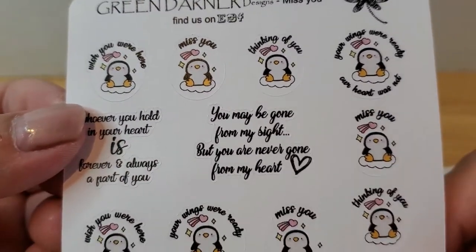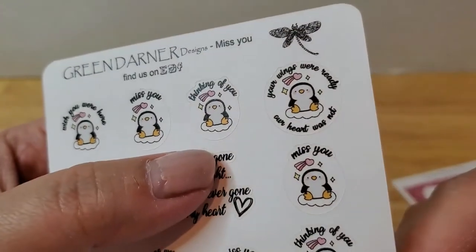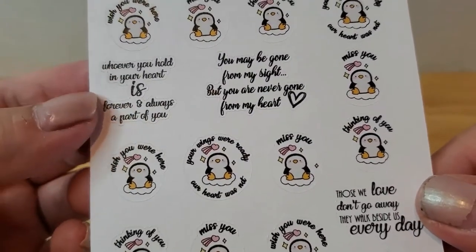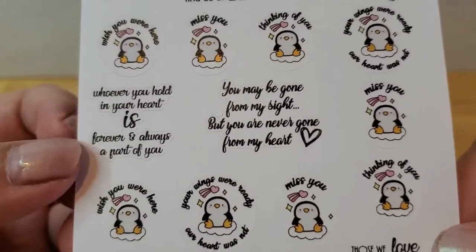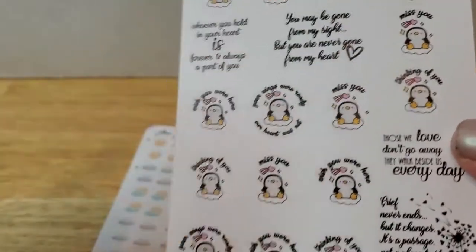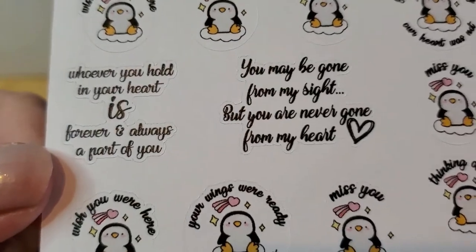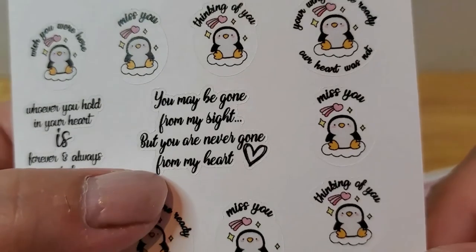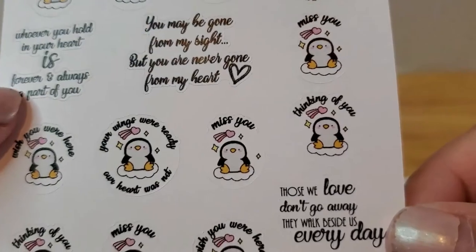And then this one is the Miss You sticker. It says wish you were here, miss you, thinking of you. Your wings were ready, our heart was not. So this is for when somebody passes away. I might have a use for this next month, because my dad's death anniversary is in April. But this is the whoever you hold in your heart is forever and always a part of you. You may be gone from my sight, but you're never gone from my heart. Oh, this is making me tear up.